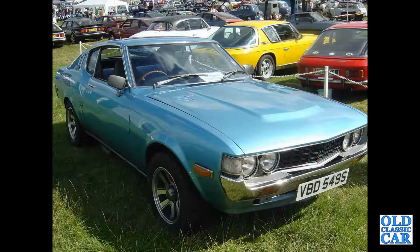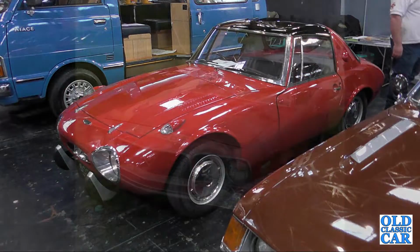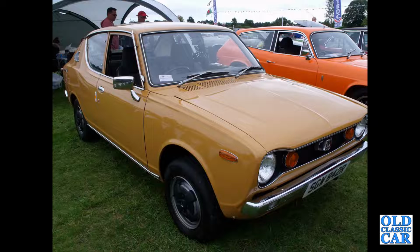VBD 549S, that's a Toyota Celica 2-litre GT liftback, shades of Mustang. And this unusual car is a Toyota S800, produced between 1965 and 69, and only just over 3,100 were built. And here we have a Mazda RX-3, another rotary powered Mazda. Another Datsun 100A Cherry.